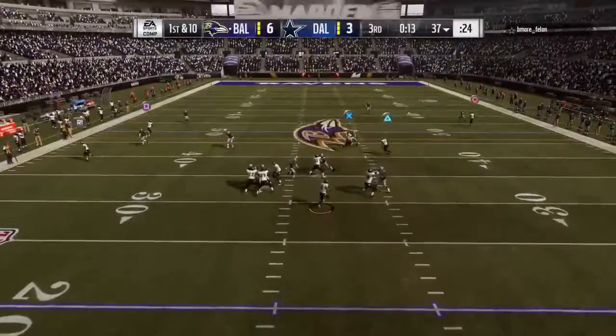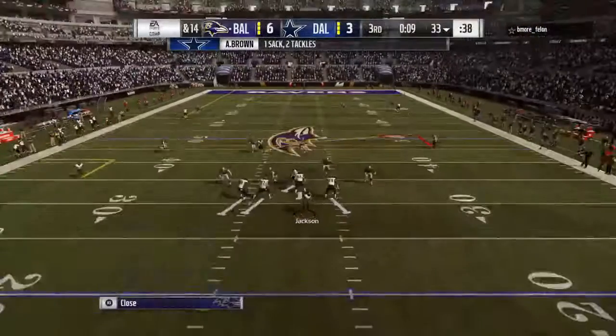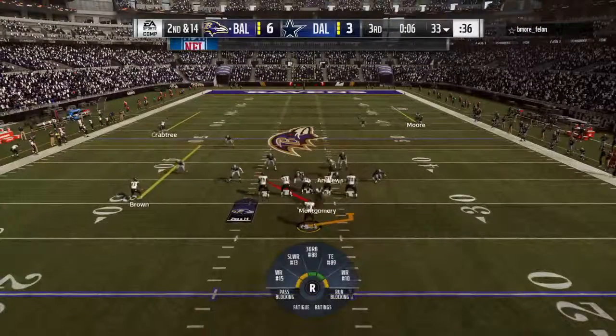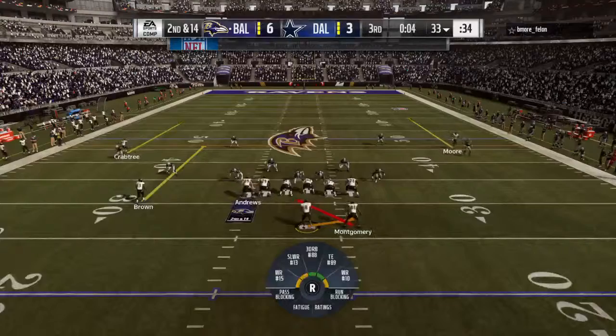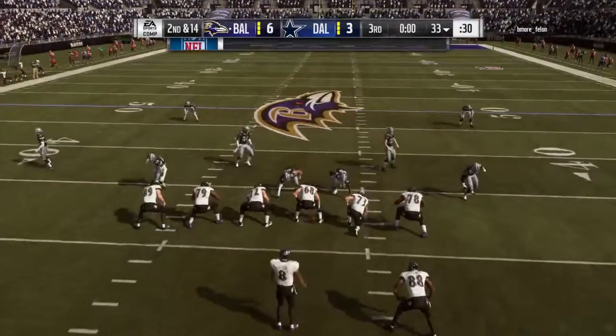After the interception, here's Jackson. And he can't find a receiver, and he's brought down. The amount of sacks that they've absorbed in this game is absolutely extraordinary. Let's just face it. This offensive line, flat out, cannot handle this pass rush. It's been demonstrated time and time again.